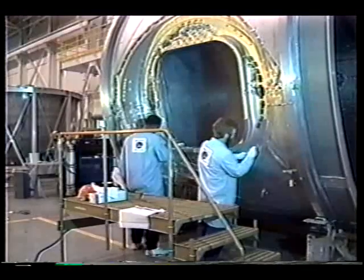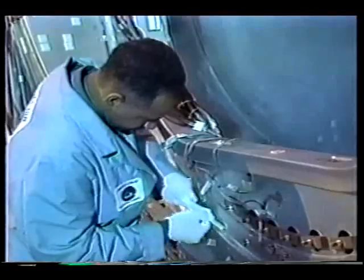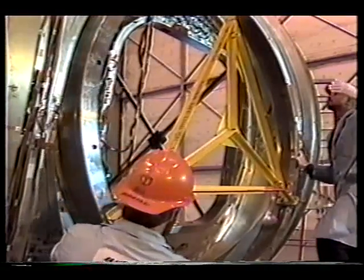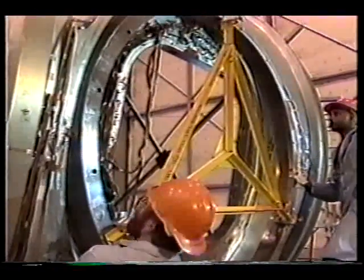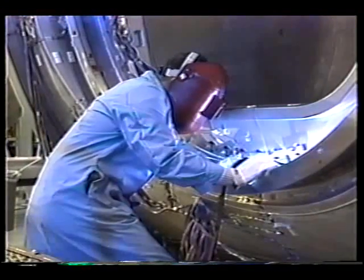Large rings seal the connection points of the living and laboratory modules. Debris is removed from the structure in preparation for mounting the berthing ring. Once in proper position, the ring is tack welded to the development unit in preparation for testing.